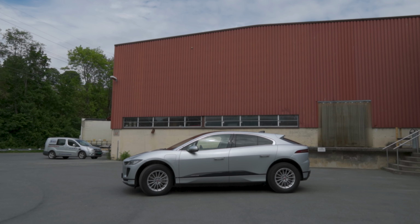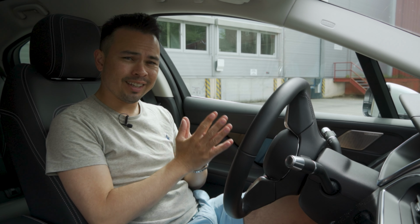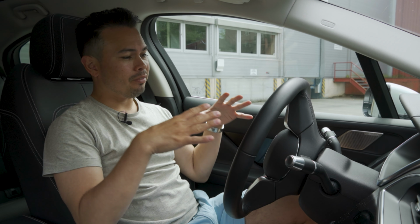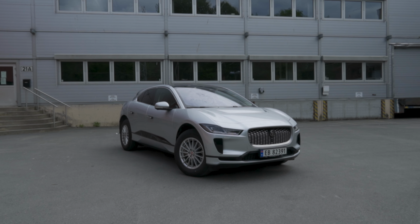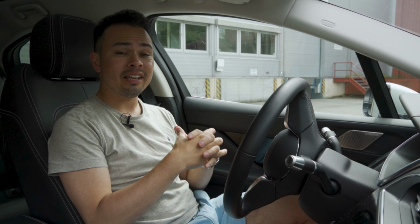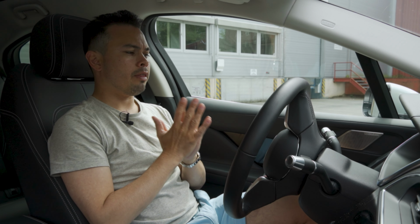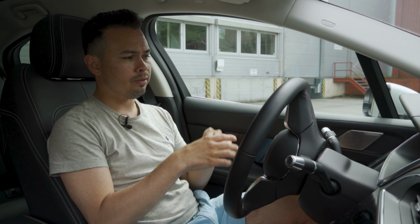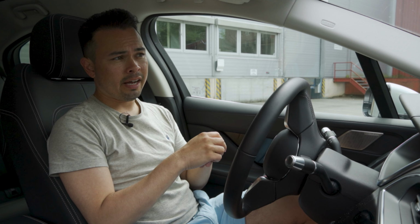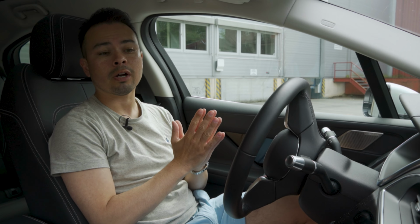To answer my initial questions, do I still like the Jaguar I-Pace and would I recommend it? Yes, I actually still like the Jaguar I-Pace, even in this more basic, less luxurious, less equipped version. I very much like the I-Pace, but I'm a bigger fan of the interior and the way it drives than the exterior. But again, you could fix that with optioning different wheels. I think it would be a good looking car. But again, I'm back and forth every other day about the looks of this car.